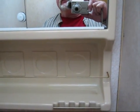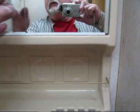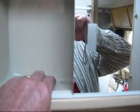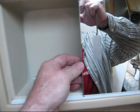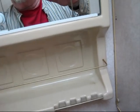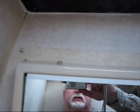There you go. That's clean, sorted. No crack in the back there, which is alright. It's got a bit of a heat mark there where somebody must have put something warm in there. But that's about it. That's as tidy as it's going to get. I've got a little top shelf to put up on the top there where you can see.